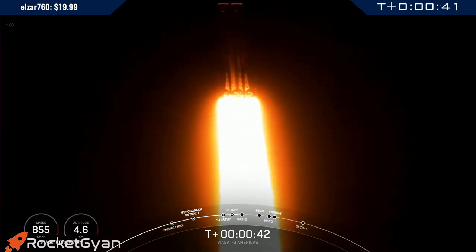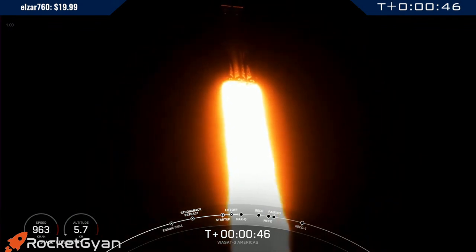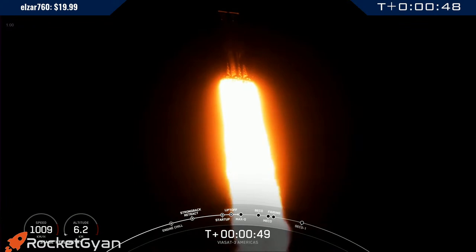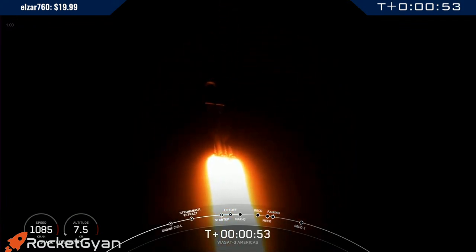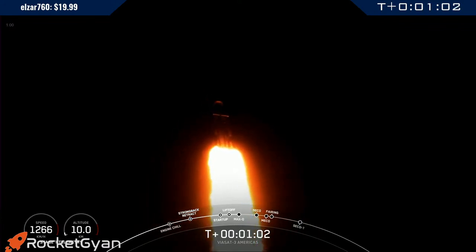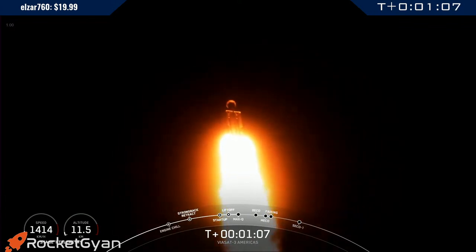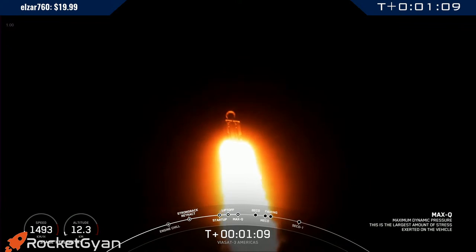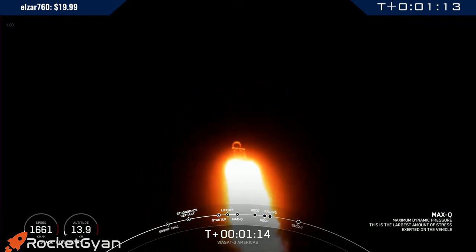Now we are throttling down our engines on those side boosters, in preparation for Max Q. Power and telemetry nominal. Max Q is the moment of peak mechanical stress. Falcon Heavy is supersonic. Peak mechanical stress on the vehicle, so we do slow down the vehicle to get through this period of high stress. And once we pass through Max Q, we will throttle those engines back up on those side boosters. Max Q. Oh, look at that. And great call out. We have passed through Max Q. So we're going to throttle up those engines again on these side boosters.